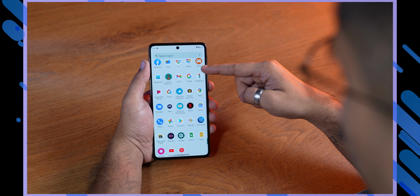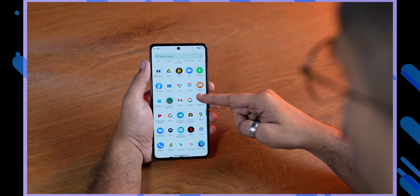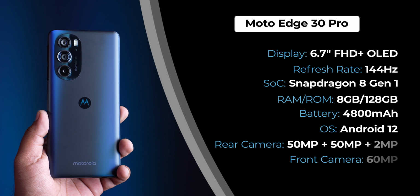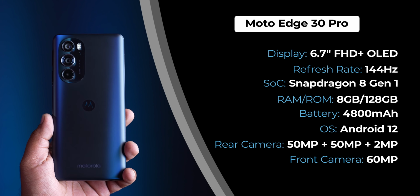And let's not forget the fact that you get a very clean, near stock Android 12 experience, which is absolutely a joy to use with literally no bloatware installed. What's also good on this phone is that it's got a 144Hz refresh rate, and when you're using it with the software running on the phone, it feels extremely fast and extremely smooth, something that quite a few other phones in this list cannot replicate.